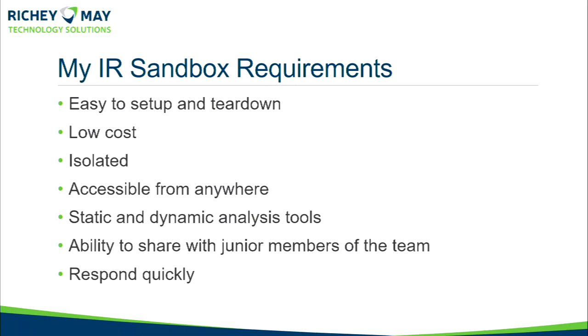I needed it to be isolated, obviously. I didn't want to go out and detonate malware and have it spread if I didn't know what it did. And it needed to be accessible from anywhere. A lot of times I'm in San Diego or Los Angeles or Canada, and I'm traveling and visiting different clients. And if I get a case that I have to look at some malware, I don't want to have to say, sorry, I have to wait till I get back to my office in Los Angeles in 40 days, and then I'll take a look at your malware. By then, it's going to be all over the place.